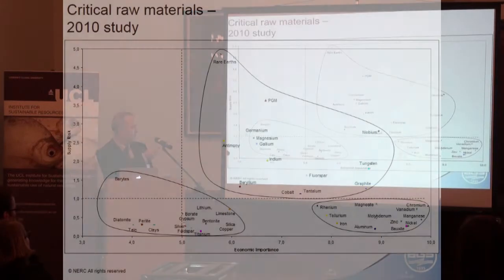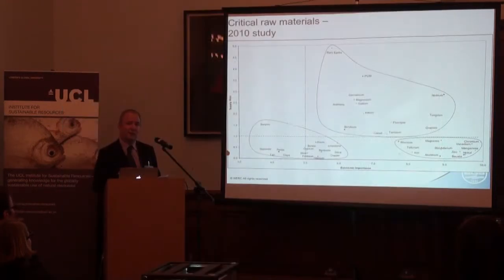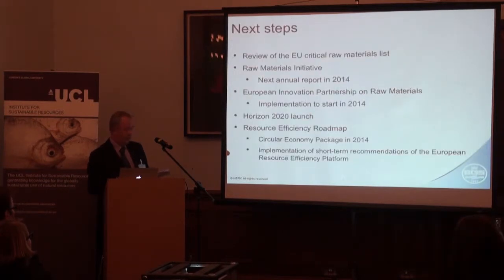For those of you who don't know, we have this list of 14 critical raw materials. They are critical because there is a high supply risk and a high importance to the EU economy. That work is expected to be finalized by the end of this year, with the report probably in January next year. Next year we'll also do another progress report, because there is a requirement for an annual progress report.